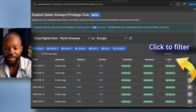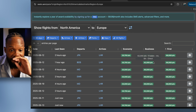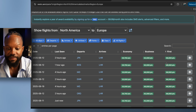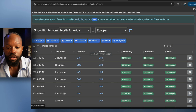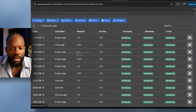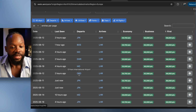So if we just filter by first class, you see what we just did, all those options show up. So we see with Qatar Airways, we could find a flight with the first class redemption for 68,000 points, which is not bad, from JFK to London Heathrow, right? Pretty amazing if you ask me. Boston, IAD, which I forget what that is, sorry. Oh wait, I could click on, see, boom, we're learning. This is the Washington, Orlando.